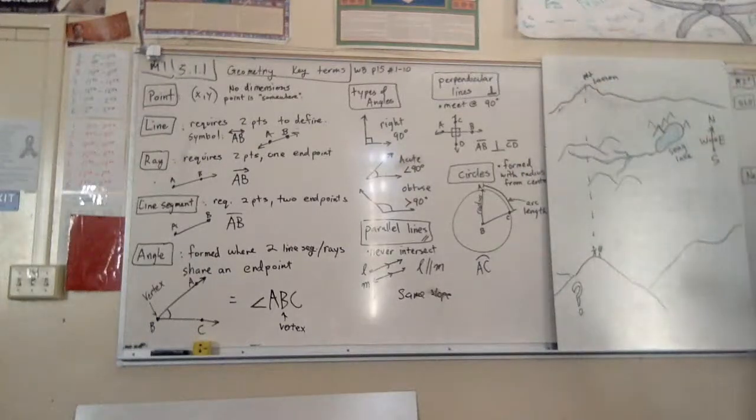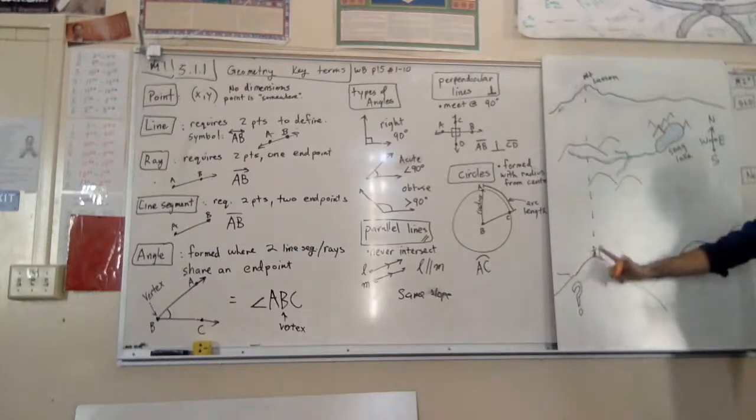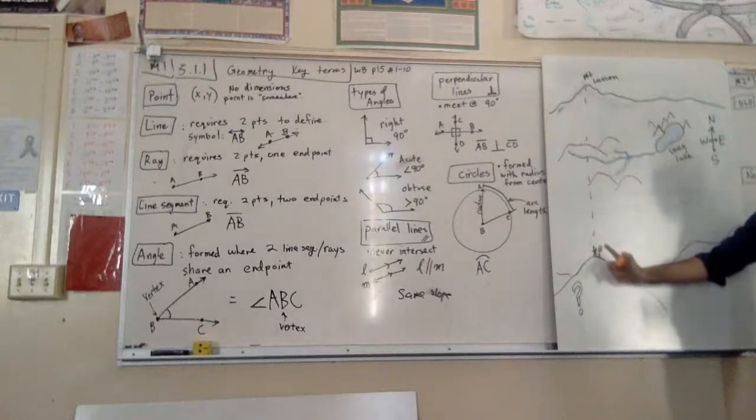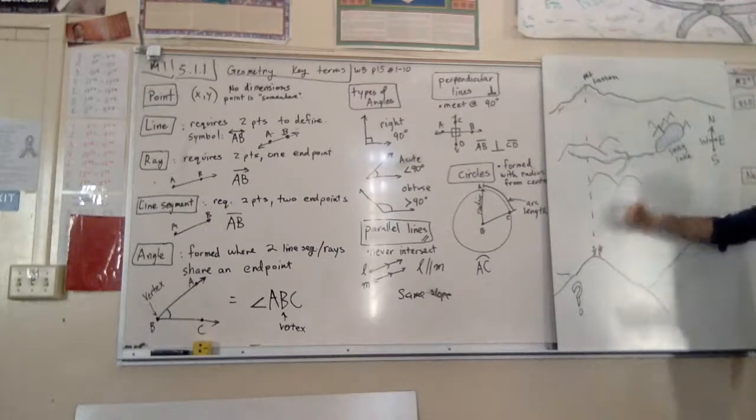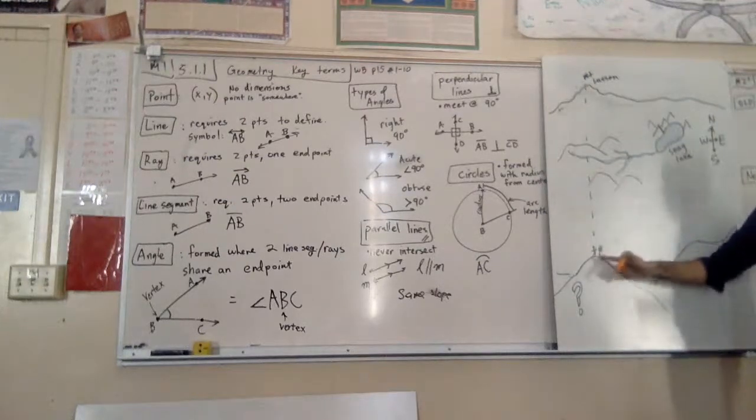I'm not going to go into the super depth of this, but we did something called triangulating to find where we are. Because if I know this is straight ahead, due north, and I can see Snag Lake and it's at this angle. Next year when you learn trigonometry, you'll be able to figure out from the angles, from a point, where you are.